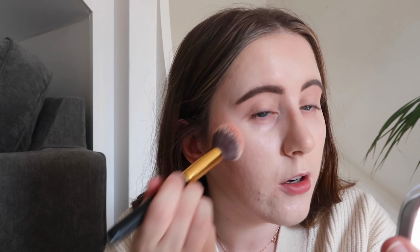And then I'm going to go in with the e.l.f. Putty Blush. I absolutely love this. So I'm going to go in with the wrong brush because all my brushes are upstairs where little Miss Squish is currently napping.